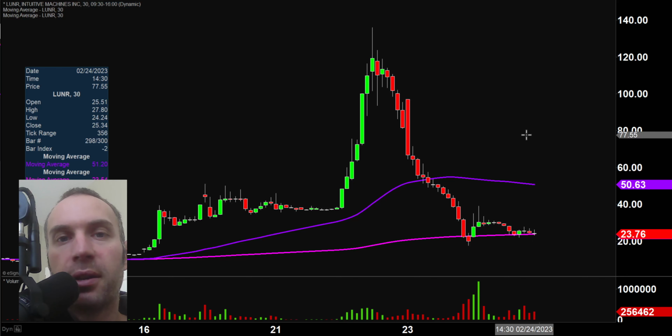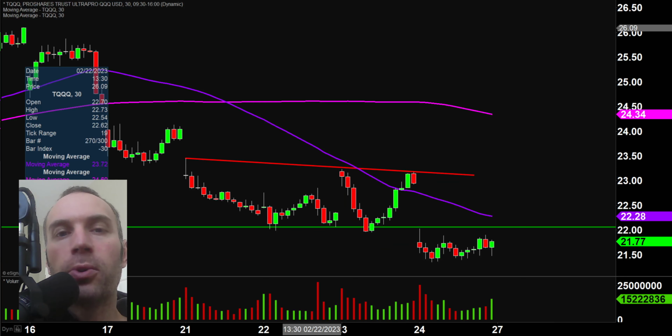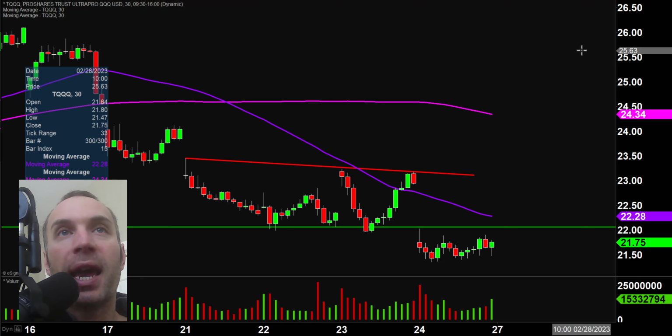Next one, TQQQ, which is an ETF that measures the NASDAQ. So if you're somebody that thinks that the NASDAQ market is going to rise, well, then this one will also rise. The difference here is that this one gives you access at a much lower price point. And with the NASDAQ having rough days, this one also had a rough day.